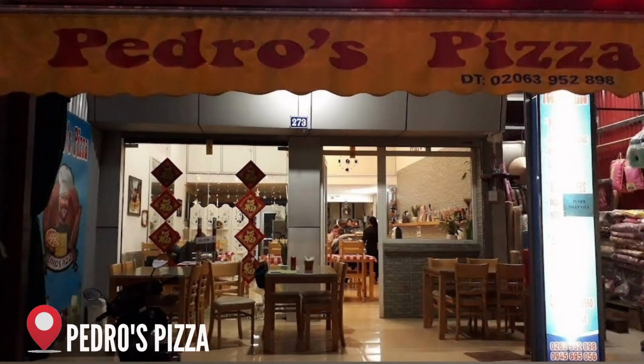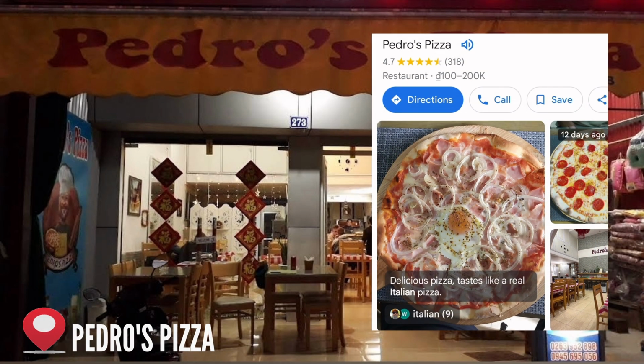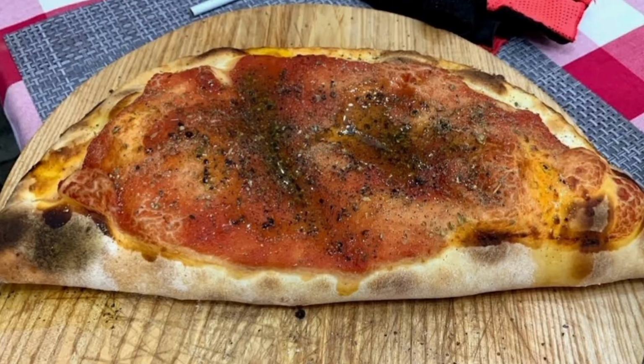After we cleaned ourselves up from the muddy mess, we walked to Pedro's for dinner, and it was the highest rated restaurant on Google in Cao Bang, and it was delicious.